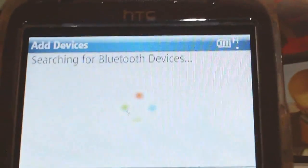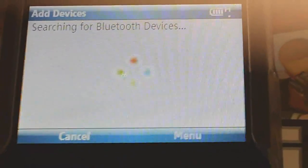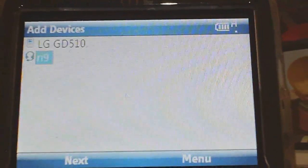Oh, I gotta do it again. It's too late. Okay. Searching for Bluetooth. What I have is called Bluetooth N9. A Bluetooth headset. There you go. See, they found it. So it's pretty simple. Just add it up. Connect it with N9. That's it. My phone is on Bluetooth. You see a little headset logo on?